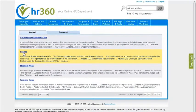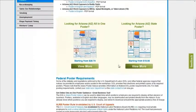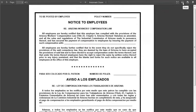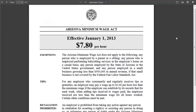This page features the Arizona state required posters as well as federal posters. To print the posters, simply click on the poster you want, such as workers' compensation, and the poster will open in a new tab ready to print, or you can save the poster to your desktop and then print it. If you need another poster, just navigate back to the poster page and click on the poster you need, such as Arizona minimum wage. Then just click on the poster and print. It's really that simple.